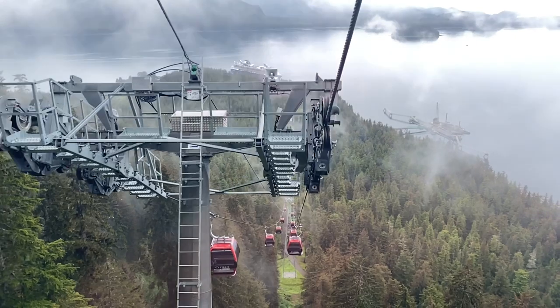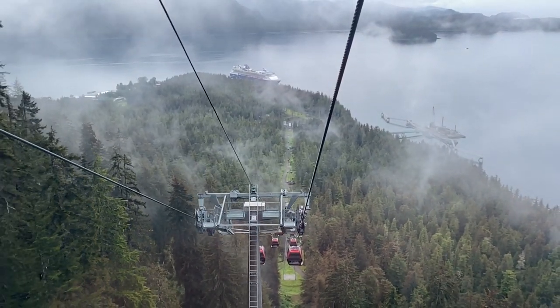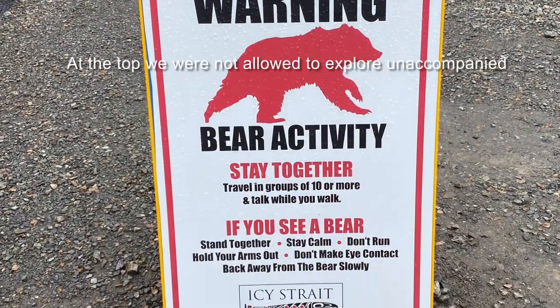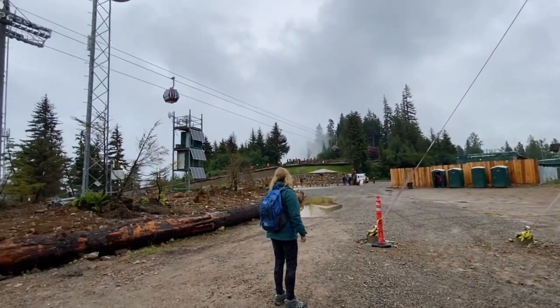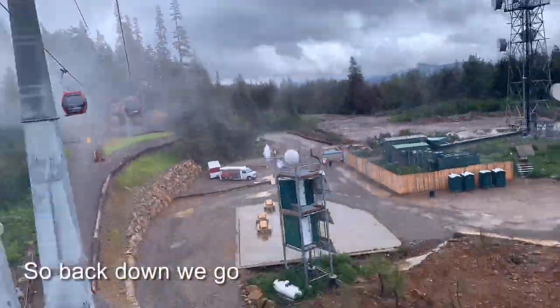This cost is included if you've booked the zipline excursion. Unfortunately, cloud cover at the top limited the view that we could see. Reports of bear activity also meant that we were unable to explore the walking trails at the top of the mountain either on our own or with a guide. So, disappointed, we headed back down to Wilderness Landing.